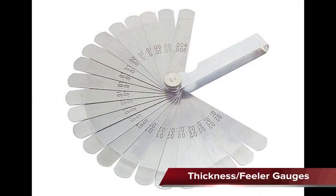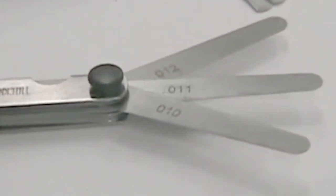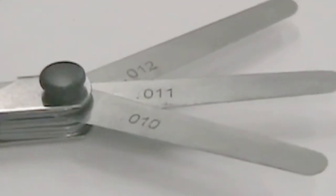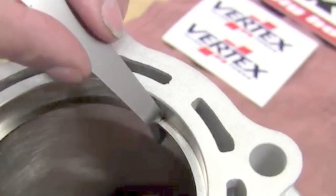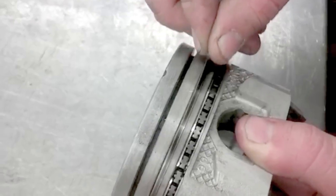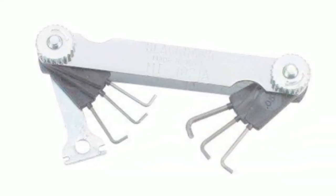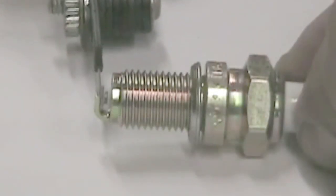Thickness gauges are commonly called feeler gauges and are flat metal leaves that vary in thickness. Each leaf has its thickness etched into it in metric and standard. They are used to measure small spaces between parts such as valve clearances, piston ring gap, and crankshaft end play. Some feeler gauges have round wire leaves instead of flat ones. Round feeler gauges should be used to measure spark plug gaps since flat ones can give an inaccurate reading.